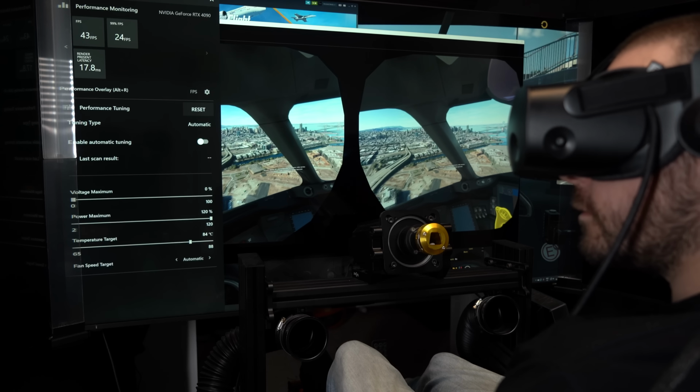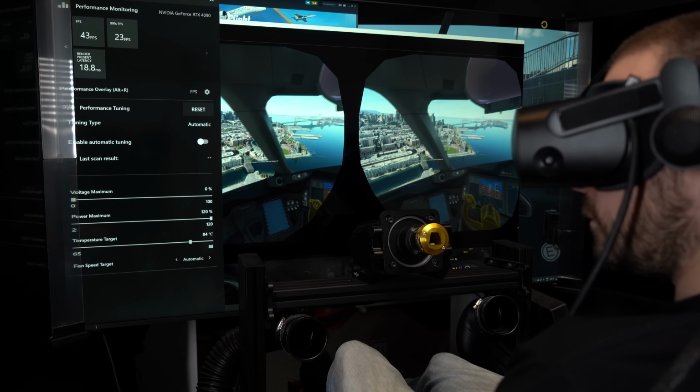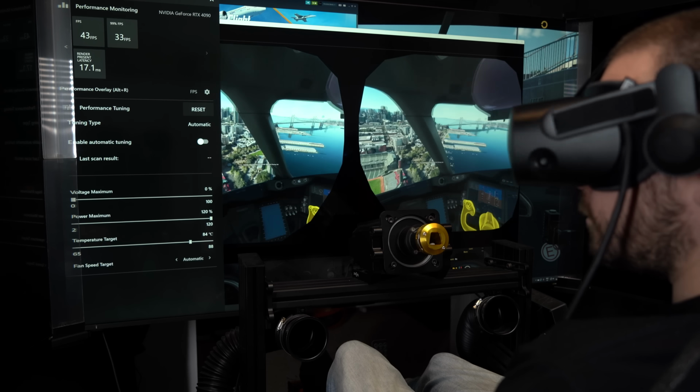Now a quick chat about Microsoft Flight Simulator as well, and this was another impressive result considering the sheer scale of this game and everything that it's having to draw.